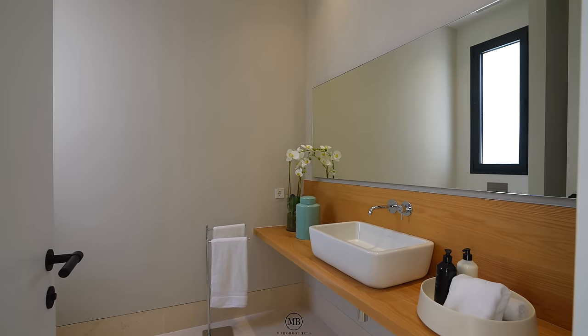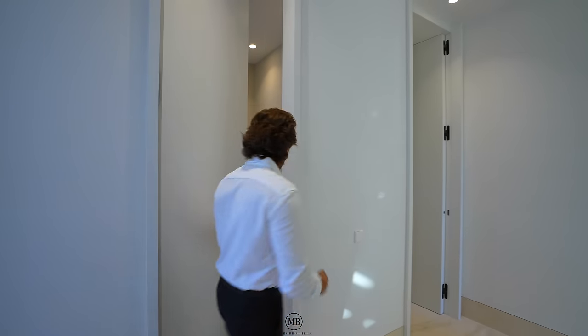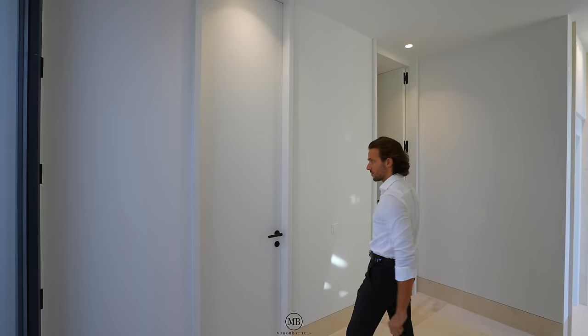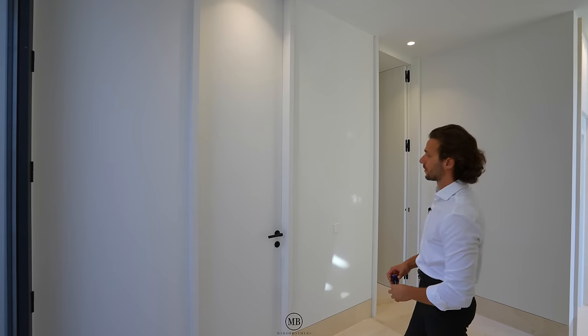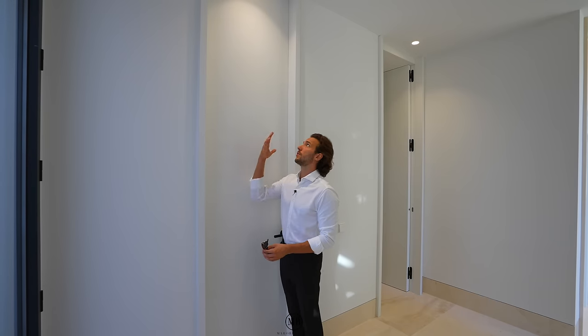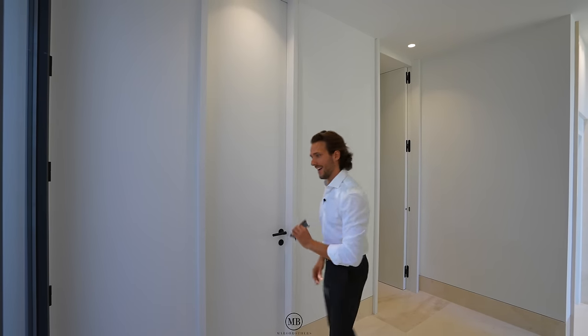We love guest toilets, exactly. This one even has a window that can be opened. Fantastic, what more do you want? Scirocco wood in the and also doors. Like floor-to-ceiling doors. 100%, exactly. Very big. Humongous. I mean, I'm 183, we're talking about 3 meters 20 average.